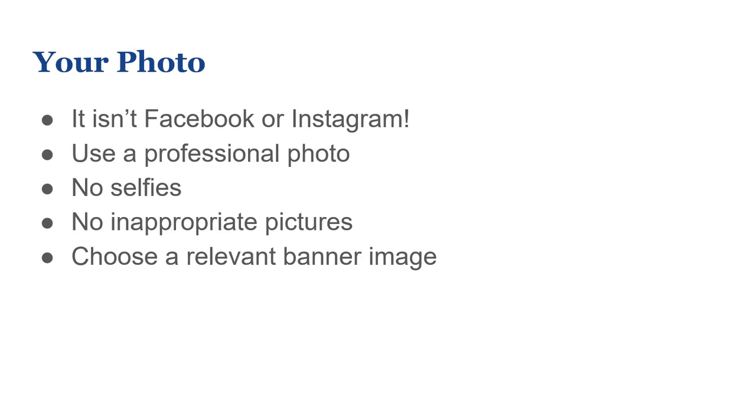If you don't have a professional photo at this point, just find a plain wall, put on some professional clothing, make sure that you're well groomed and professional looking, and have someone take a photo of you. It doesn't have to be anything elaborate, but it also shouldn't be something that you would necessarily use as your Instagram photo.